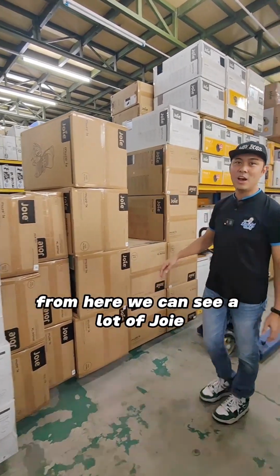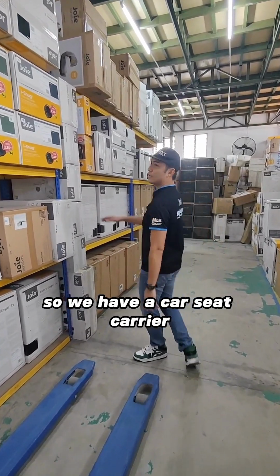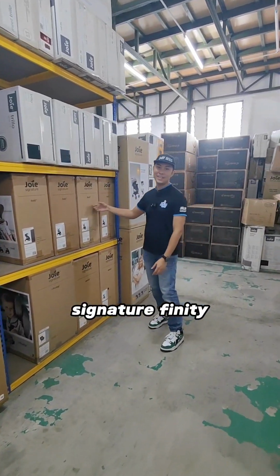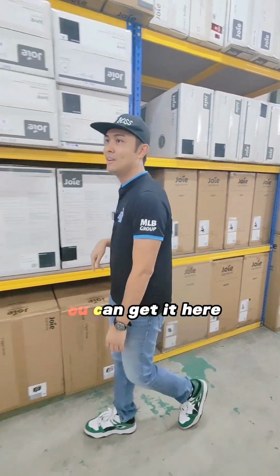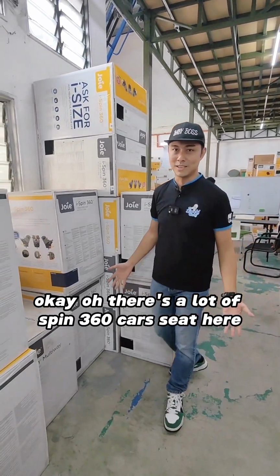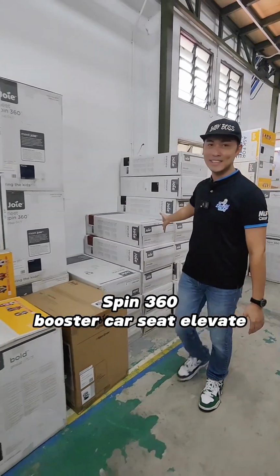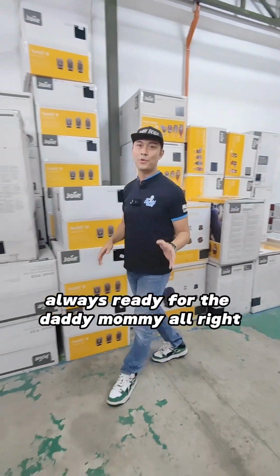From here we can see there's a lot of JOIE. It's a JOIE corner. So we have a car seat carrier, Yuva, iSpin Grow, Signature Finity. Wow, okay. Trailer for booster car seat, you can get it here. Oh, there's a lot of spin 360 car seats here. iSpin 360, Spin 360, booster car seat elevates. So JOIE stock is always ready for daddy mommy.